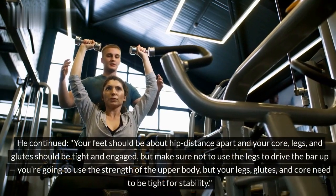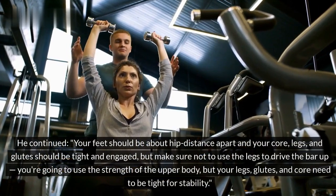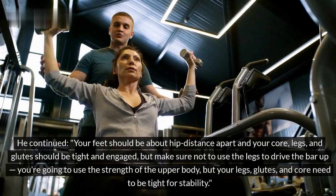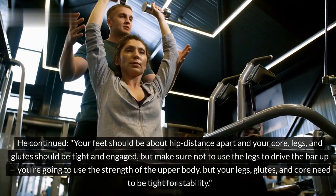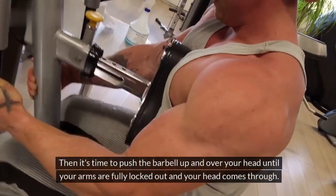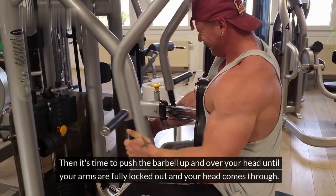He continued. Your feet should be about hip distance apart and your core, legs, and glutes should be tight and engaged, but make sure not to use the legs to drive the bar up. You're going to use the strength of the upper body, but your legs, glutes, and core need to be tight for stability. Then it's time to push the barbell up and over your head until your arms are fully locked out and your head comes through.